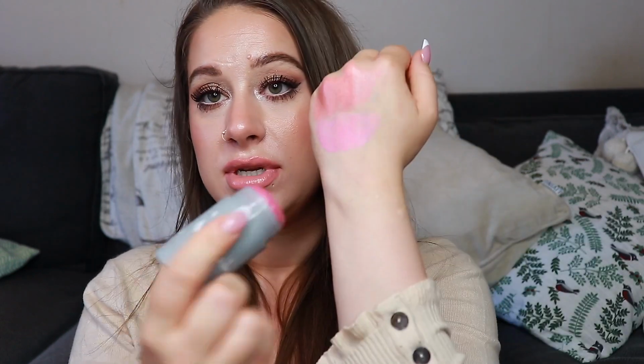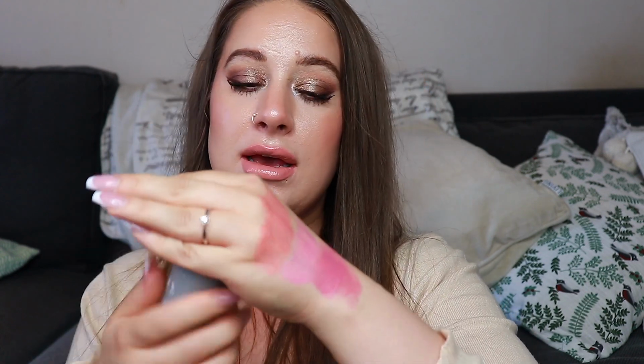Then Rally, which is my absolute favorite. Let me pull down my shirt. This is a beautiful pink color. It's just a cool toned pink. Like if you love cool tones, you're gonna love this blush. And pinks, if you love pinks, obviously. And the last shade that is very scary is Quickie. It's not as scary once you get it on your skin. And this also shears out, obviously.